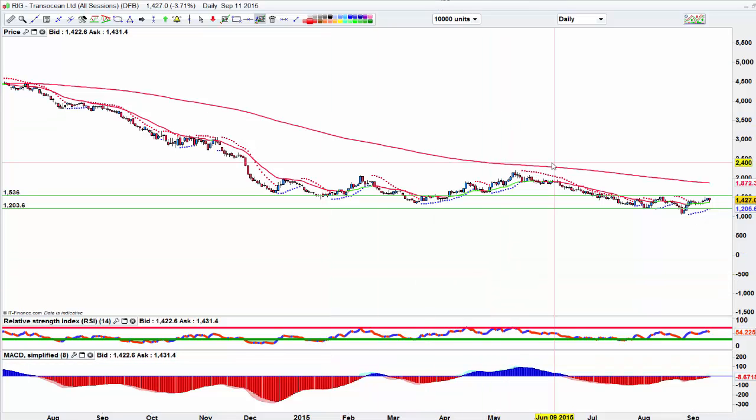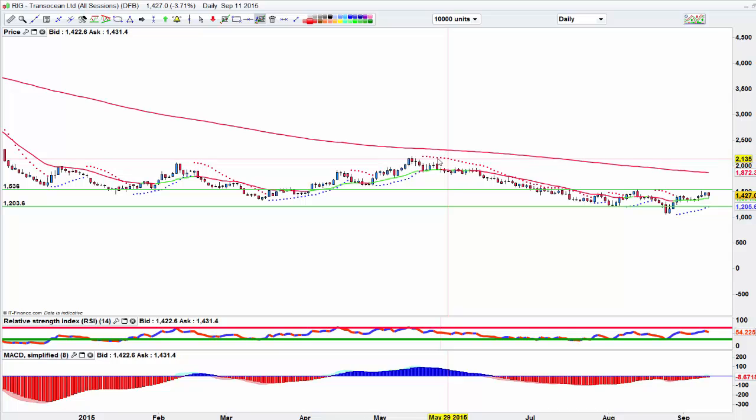Just come back to that parabolic SAR for a moment. Look how, once we break a support level, parabolic SAR turns red. As the market approaches the parabolic SAR, it finds sellers in line with the 20 EMA. So the 20 EMA and the parabolic SAR is a great way of making sure you stay the right side of the trend.